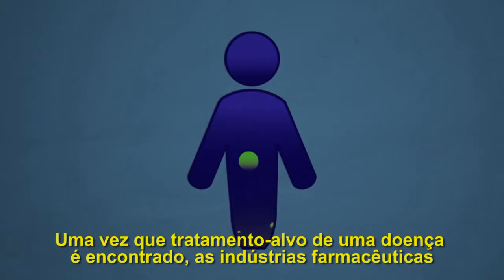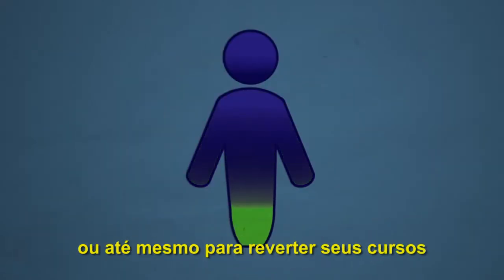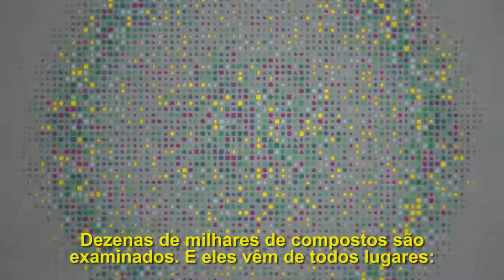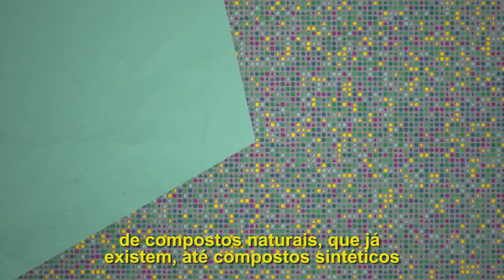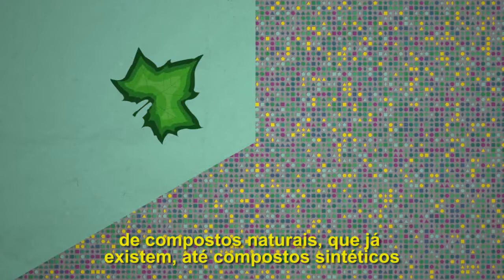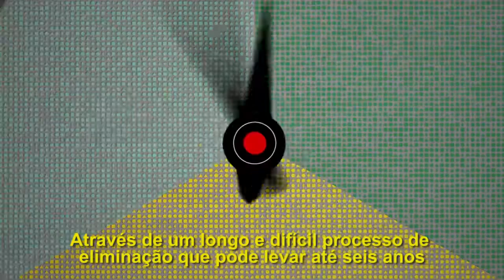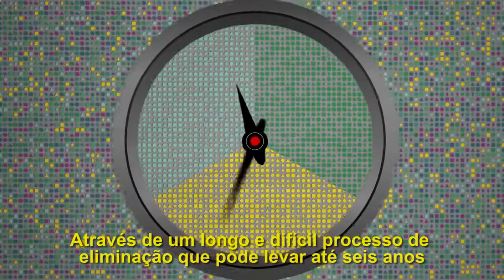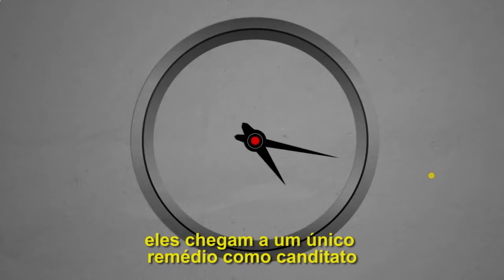Once the treatment target of a disease is found, biopharmaceutical companies start investigating how to act on them, to stop the diseases from getting worse, or even reverse their courses. Tens of thousands of compounds are typically examined, and they come from all over, from natural compounds that already exist, to synthetic compounds made in labs or through bioengineering. Through a long and difficult process of elimination that can take as long as 6 years, they get it down to a single candidate medicine.